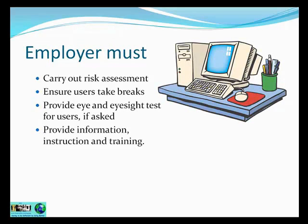An employer under those circumstances must carry out an ergonomic risk assessment, ensure the users take breaks, provide eye and eyesight tests for users if asked, and this is free for DSE users on the National Health Service, and provide information, instruction and training.